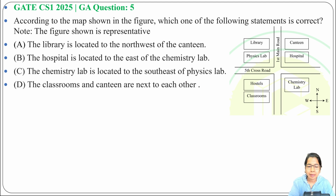Option A, the library is located to the northwest of the canteen. So first find where the library is. This is the library, and this is the canteen. The library is located to the west of the canteen. This is west, not northwest. So that's why option A is false.